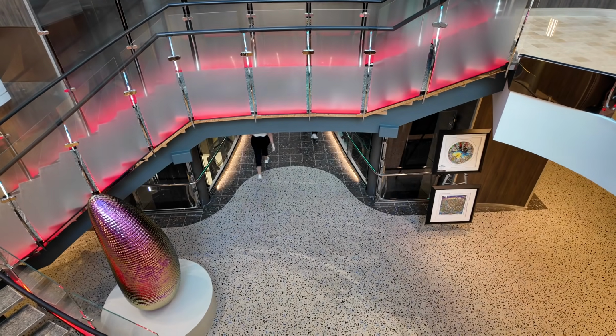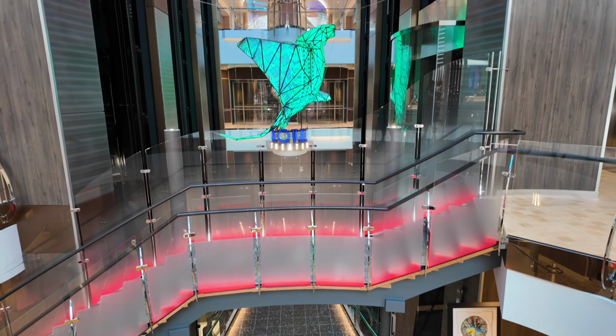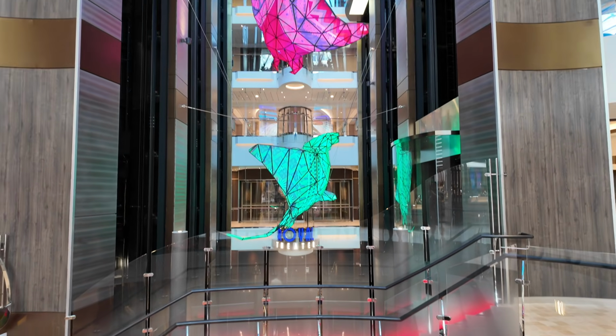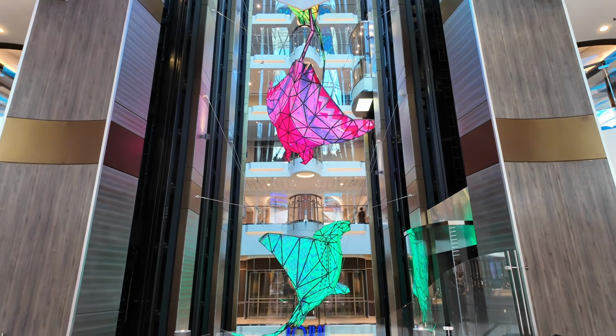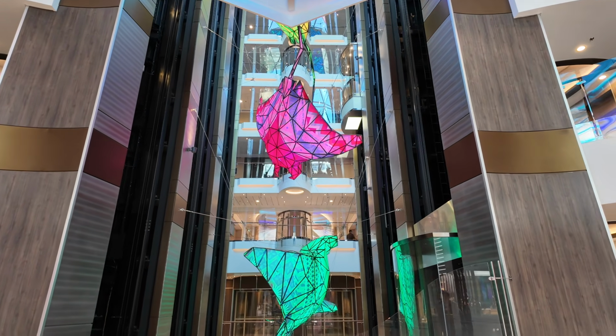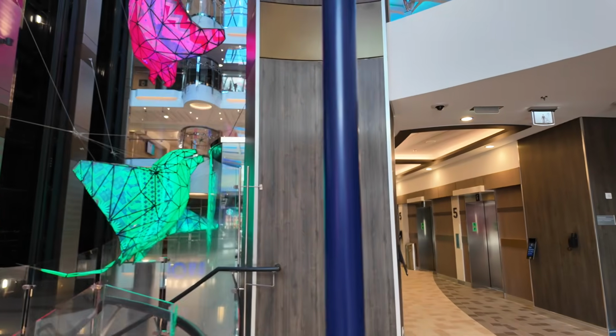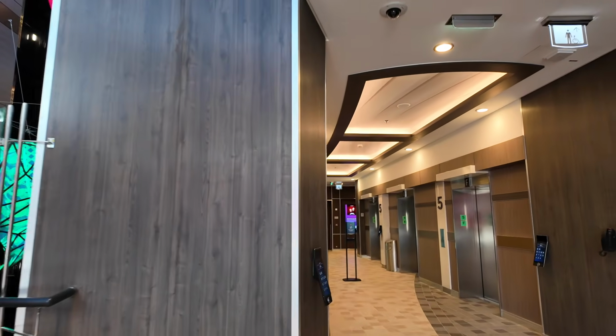That's where a lot of the entertainment happens, but they do such a great job with these areas between the elevators. And look at these two colorful rays. There's a third one up there. Let's go walk around. We should be able to see all the way up into this elevator area. They have these little alcoves cut in.